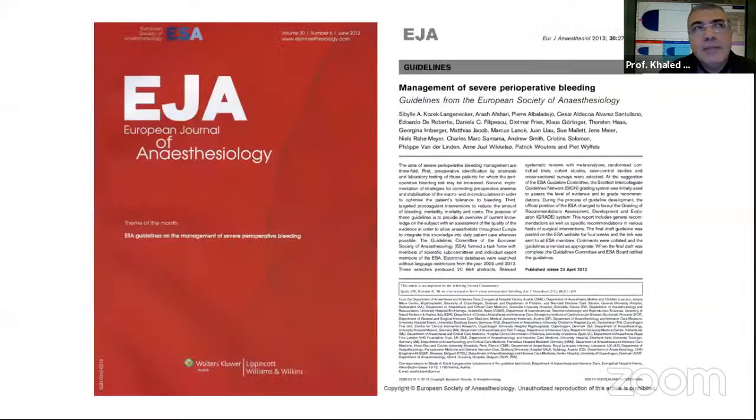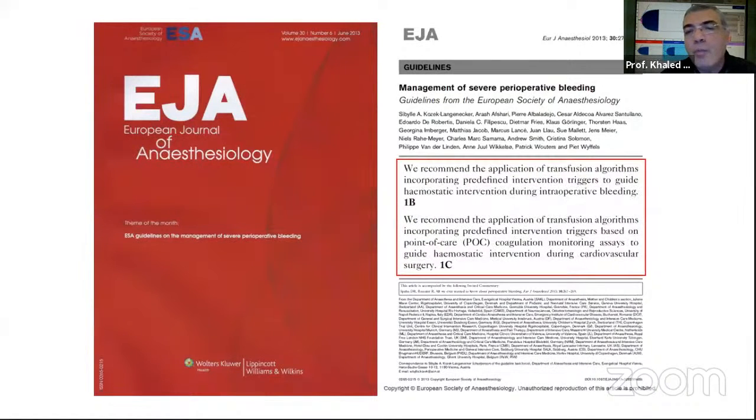The European Society of Anaesthesiology produced its own guidelines, and it was published. One of the most important authors in this is a female doctor called Zibla Kozak. She's from Austria, and she did a lot of work in producing these guidelines. These guidelines from the European Society rely very much on recommending transfusion through viscoelastic tests like ROTEM.